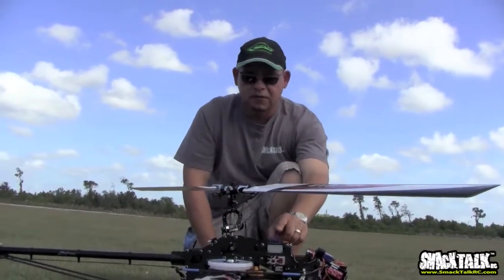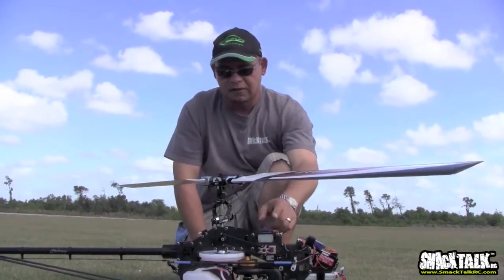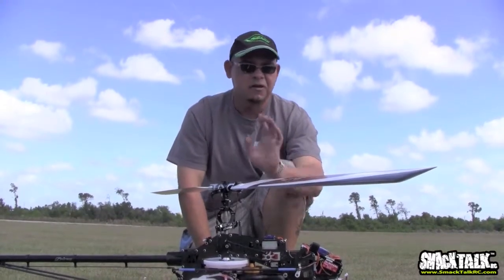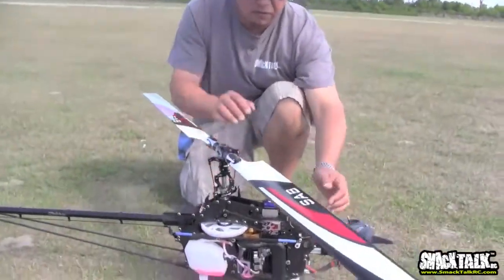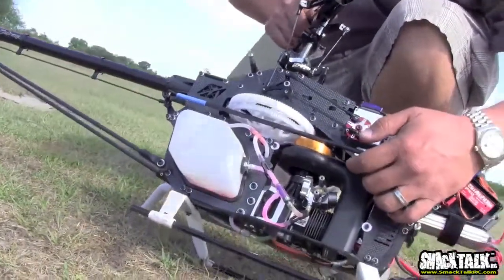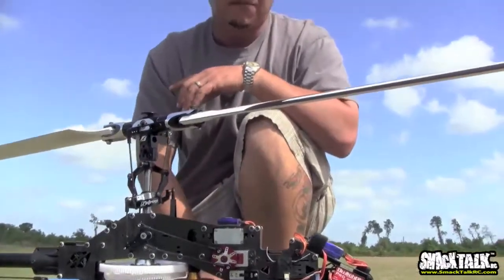Some flybarless systems are more resilient than others. For example, the Futaba CGY750 is very, very resilient to vibration, so you might never even have a problem. The new V-Bar Blue Line is pretty resilient too, but the 3G system, especially the original 3G and not the 3GX, as well as the old V-Bar, the one that had the black sensors, are very susceptible to vibration.